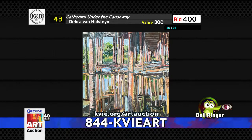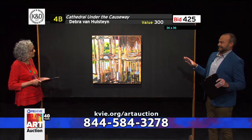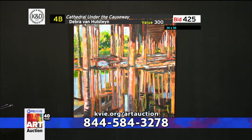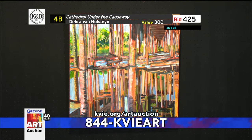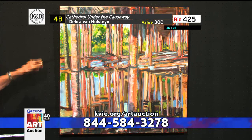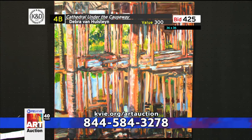And it is stunning. I agree, and actually the contemporary juror saw it because the landscape works were up, and he said, that's so contemporary also, and that's what I love about it. It has such a beautiful abstract quality, and she said that when the causeway floods underneath there, you get this beautiful reflection, and that's why it's called cathedral, the way you see the stands, the poles reflected in the water there. And Deborah is an emerging artist.